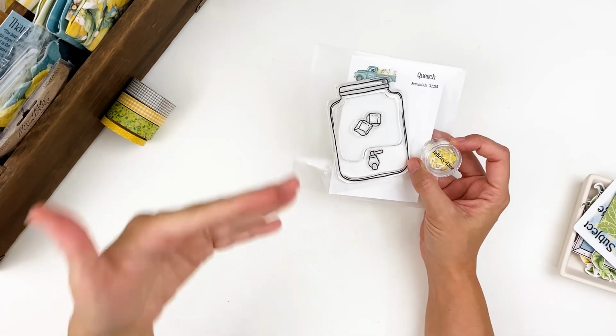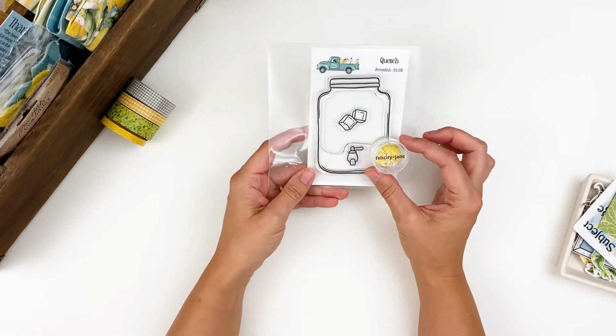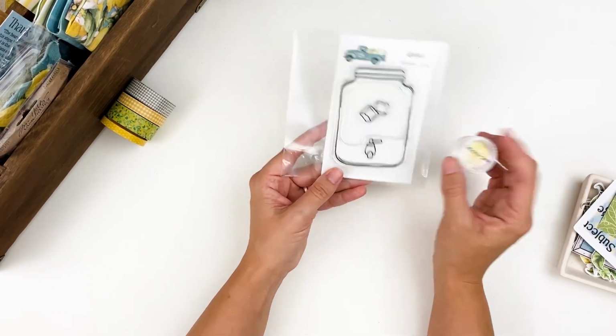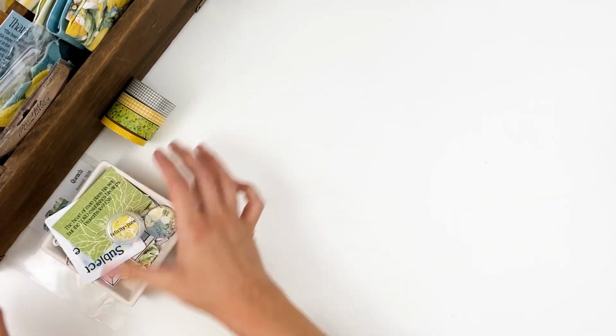I will also be doing a tips and tricks video later on this week, kind of showing how I do mine, but if you want to get a jump start on that, you can check out hers, but I plan on using that with this stamp set here. So I've got that in that little tray all together.